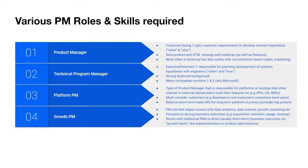A technical program manager is more execution oriented. They are responsible for the planning and development of a solution. They usually work on when and how. They need to have a strong technical background because they work with engineers more closely. Many companies combine one and two, like Microsoft, where product managers and TPMs are the same role.